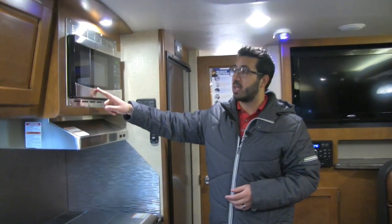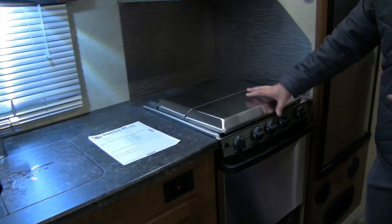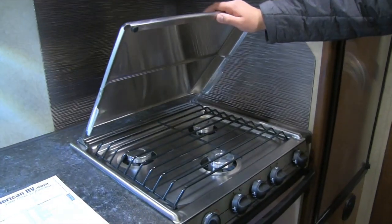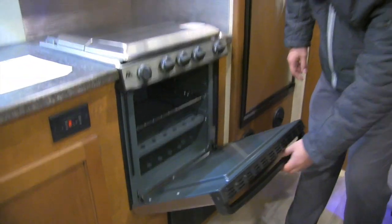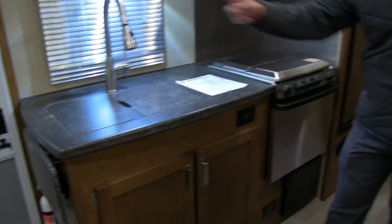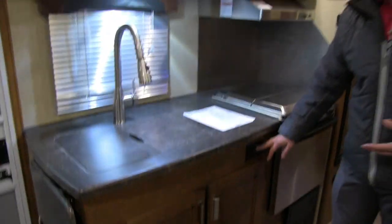Right up here is your stainless microwave. Underneath, your hood with a light and fan. 3-burner Atwood cooktop, as I mentioned, it does have the cover on here. This folds back. The front one there is high output. And if you take a look underneath, you will notice they do give you an oven if you want to do some baking. Another electrical outlet right here up front. So you have one on the side, one up front for any kind of appliances you need to plug in, coffee maker, toaster, whatever it may be.